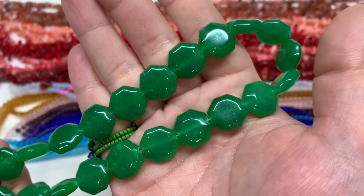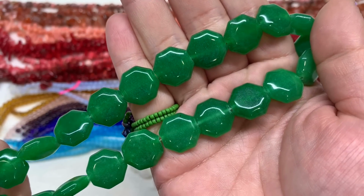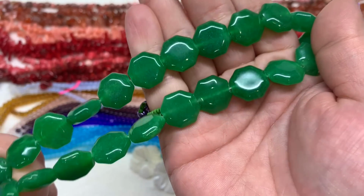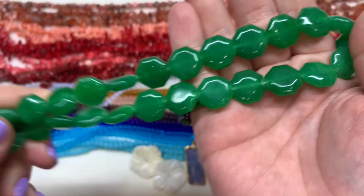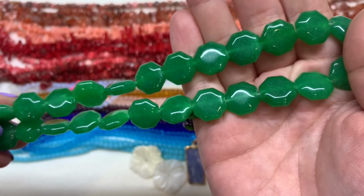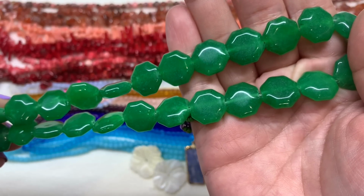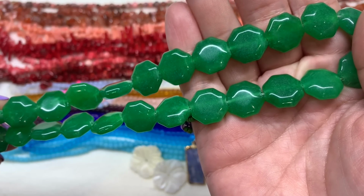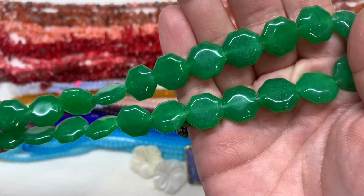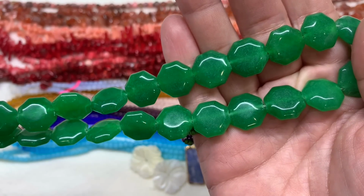Now next I have a 15-inch length of 15 millimeter green aventurine octagon beads. So many on here. These are sort of a puffed octagon shape with the hole running through the length with a very vibrant and pigmented green. You can see those 6 sides that they have. They're kind of a flat hexagon shape. And something different that I don't think I've seen on Bead Box Bargains, and whenever I see some interesting gemstone bead cuts like this, I love to snap some of those up.